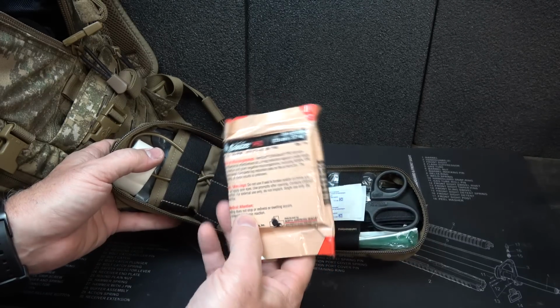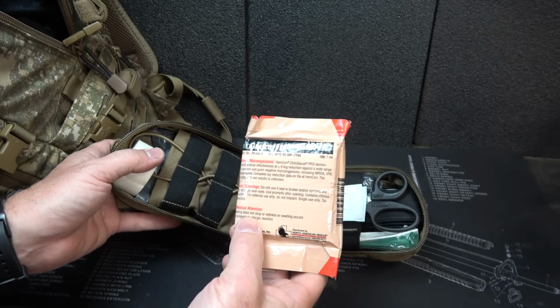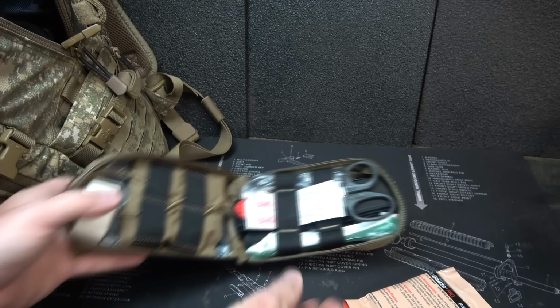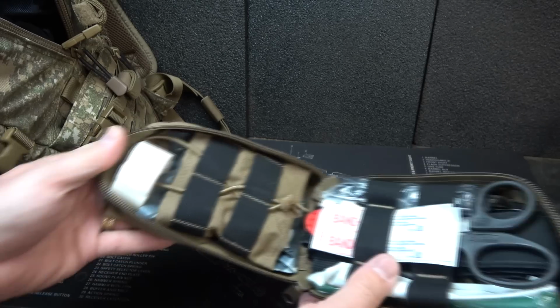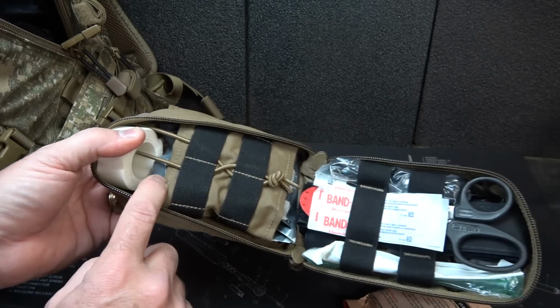I have some hemostatic gauze, and this is the Cheeto gauze. This will stop bleeding. I have a tourniquet, scissors, nitrile gloves. I mean, this thing is just packed out. Israeli bandage in the back.